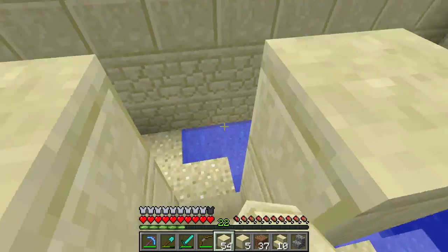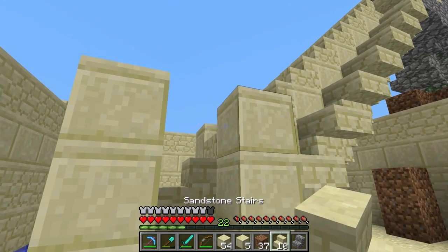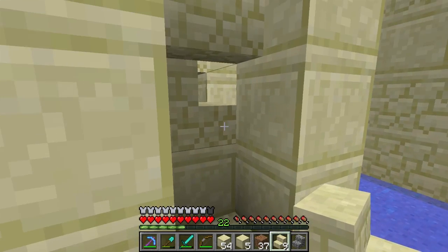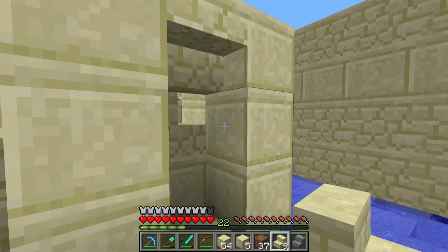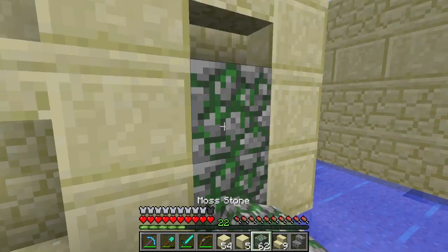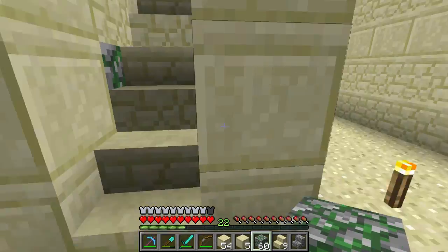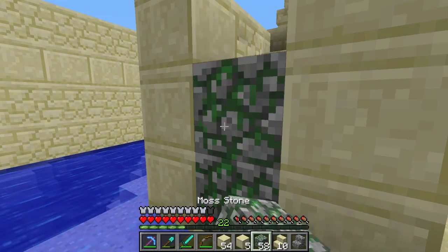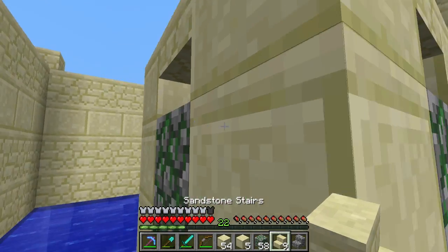Alright. I'm liking the way this is looking. And then let's put a little upside down stair there. And another one to be all matchy-matchy over here. And then we should wall these off with what? What should we use? We got some mossy cobblestone. Might as well. I mean, hey, we're right here in a little bit of resort goodness. What? Resort? No, it's not a resort. It's a pump house. This is like an oasis.